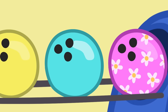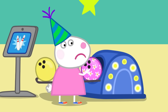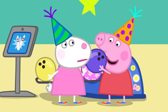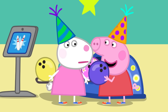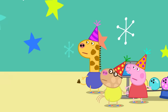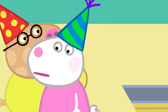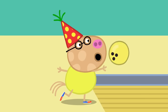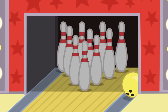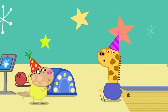I like this one. The pink ball is very heavy. Try this one instead. It's lighter. Whoa! Crikey! Anyone lost a ball? Oh, no. I'll try next. Oh! Pedro Pony's ball has gone into the gutter at the side of the lane. Whoops! My turn. Whoa!